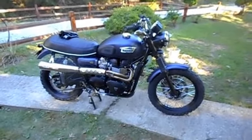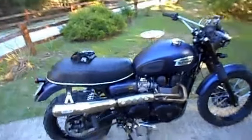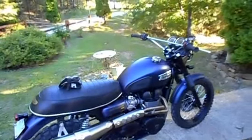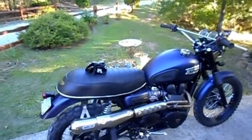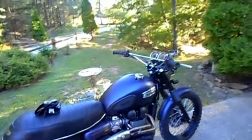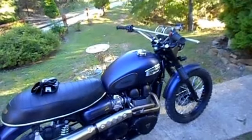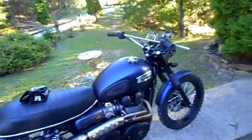Love it. But anyway, if you're thinking about buying a new Scrambler, don't think, just go out and buy one, because they're completely badass. That paint, that matte Pacific blue, is what sold me on this bike. It sounds silly, but that's what sold me on it.